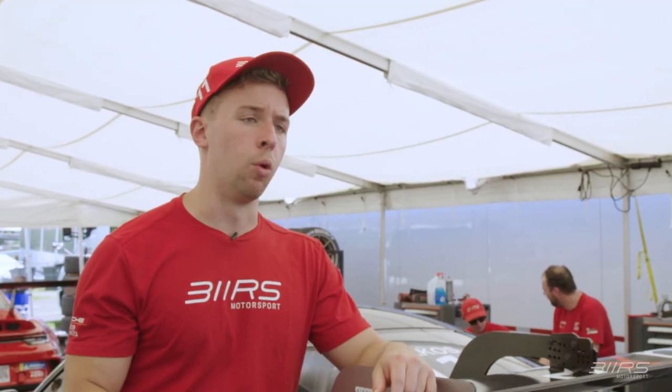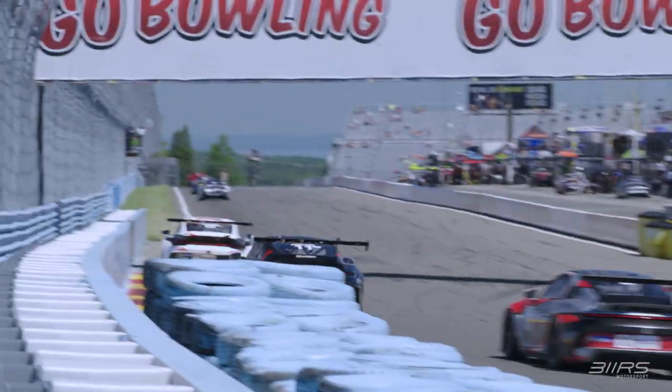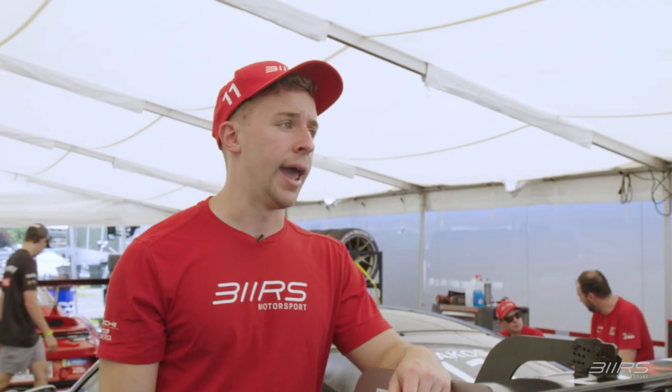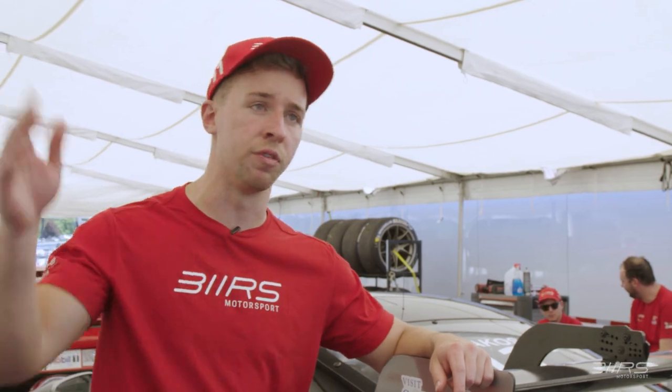And then we had a couple good battles throughout the race. Pace was good. The yellow flag just didn't really help us out. But overall, I'm happy with the result. It showed that we were able to manage the tires and keep the pace good throughout the race. And I'm still learning the track, so I pulled away a lot of good information from that race that I can use moving forward.